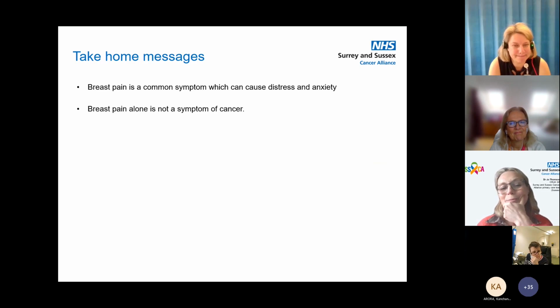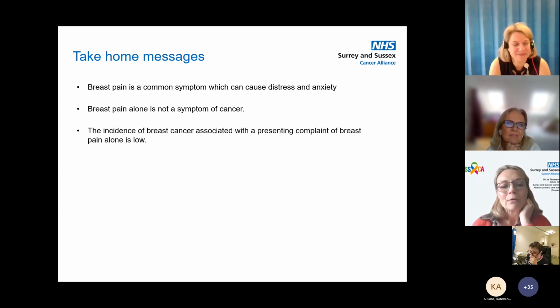Breast pain is a common symptom and it causes distress and anxiety, as does, obviously, a two-week rule referral for breast pain. So it's a fine balance to be had between hopefully reassuring and then not making patients more anxious by referring them. And breast pain alone is not a symptom of cancer. You're actually much more likely to have a breast cancer if you're asymptomatic and just presenting to the screening service.